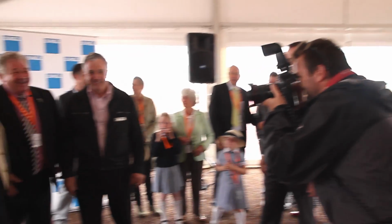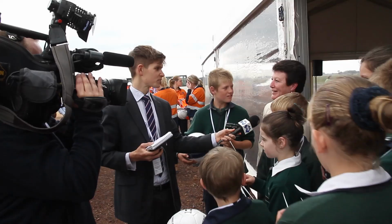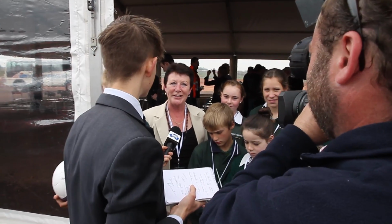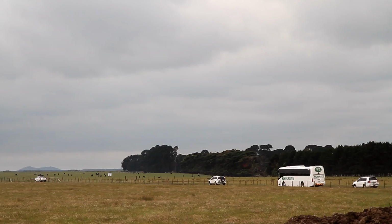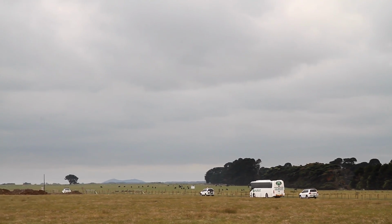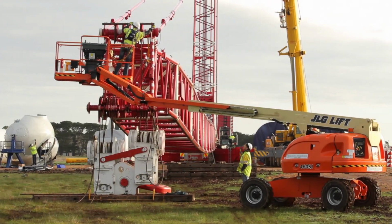Before leaving the site, Crown Prince Frederik spoke with VIP executives, local residents, landowners, council members, project staff and school students. It may not have been a long site visit, but it was a visit the project team and the local community will never forget.